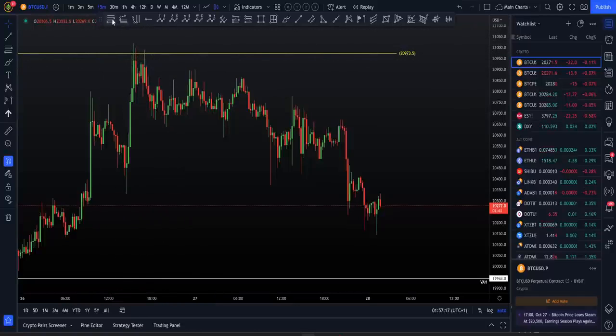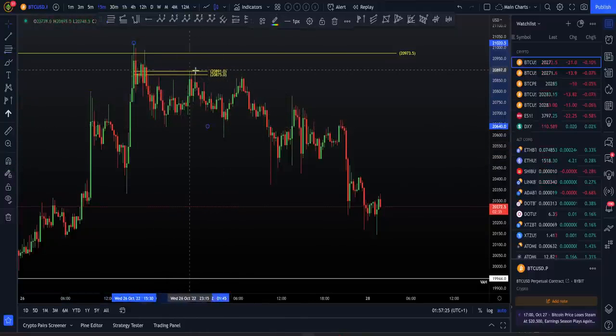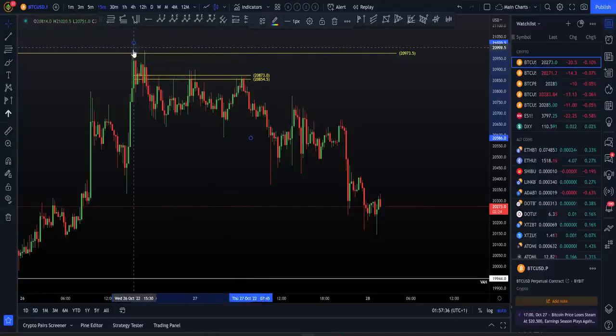Why? We rejected the CC, and I just want to show you the pattern that occurred here. From this high to this low that was put in here, let me show you where we rejected from. We rejected from the overall CC. We got a retest of the CC here. Then let's take it down to the next low. We rejected from the CC. We've now gone CC rejection, CC rejection, CC rejection.